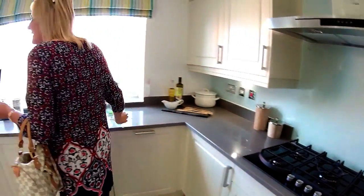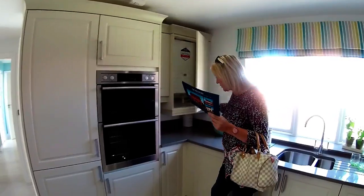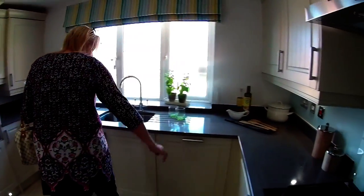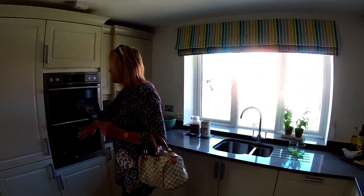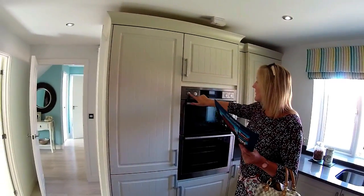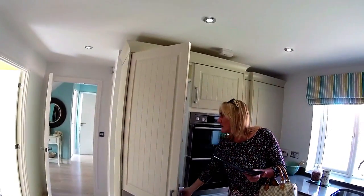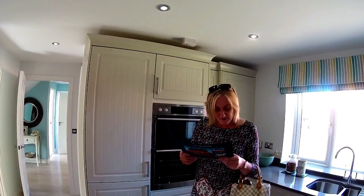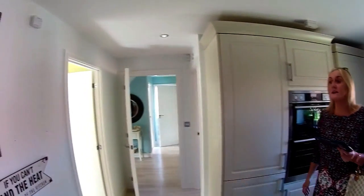Now I can hear the boiler somewhere. Oh, there it is. Okay, so you've got your boiler in that corner. There's your dishwasher, so you've got your oven and grill, the buttons that pop out, there we go, and fridge and freezer in there. So, dimensions for the kitchen are 3.4 by 3.4, so it's pretty much a square actually.